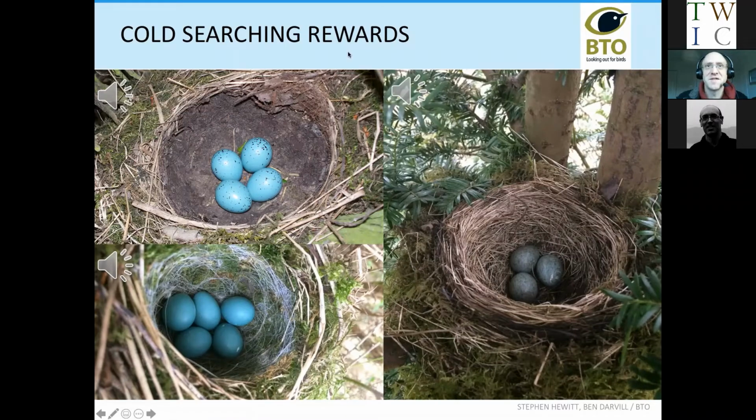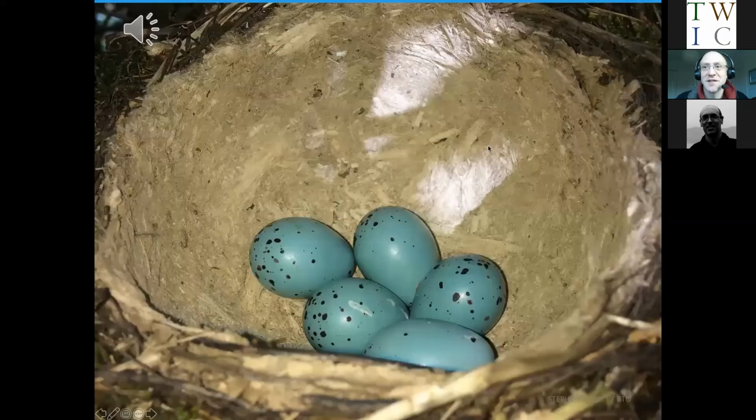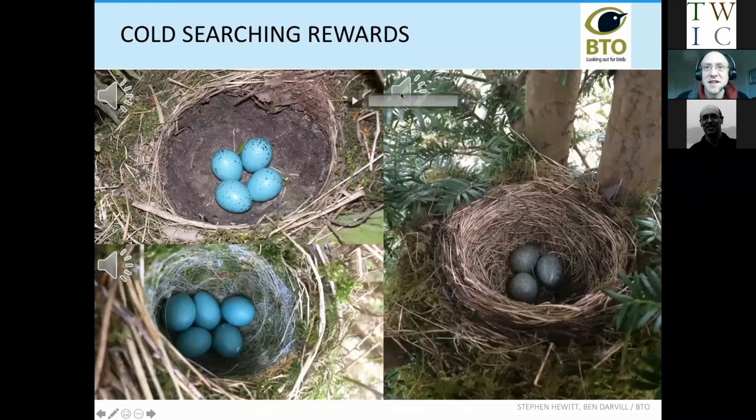Nobody's been brave enough so far to type in what they think that is. Go on, type in what you think it is, and I'll have a look. We've got one on the right here. Oh, well done, Claudia's got it. Mike, well done. This is another species that you might find in a hedge.